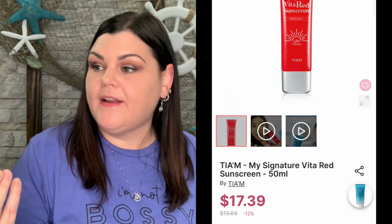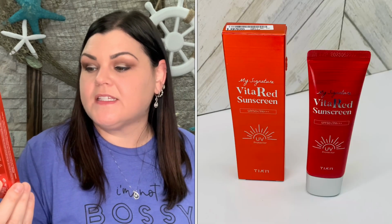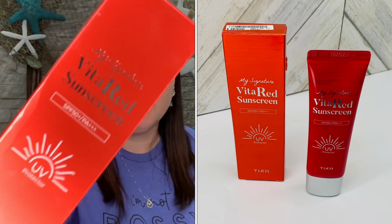So now we have, it says My Signature Vita Red Sunscreen SPF 50 PA+++ UV Protector. And especially right now in this summer, we're summer here pretty much until, I don't know, December, January. So sunscreen is year-round a good thing for me here in Florida, and it's a very good thing to protect our skin from the UV rays for sure.